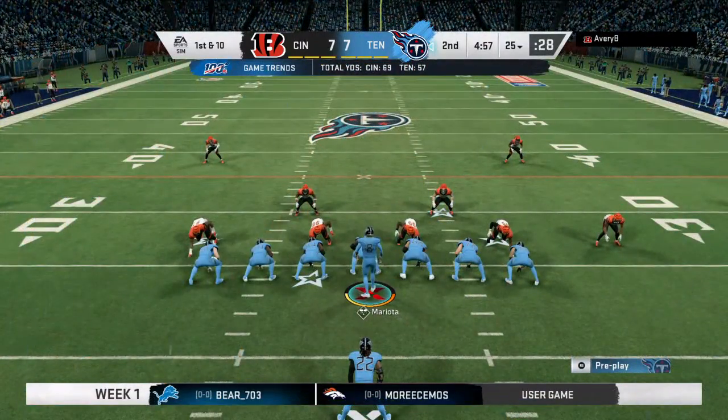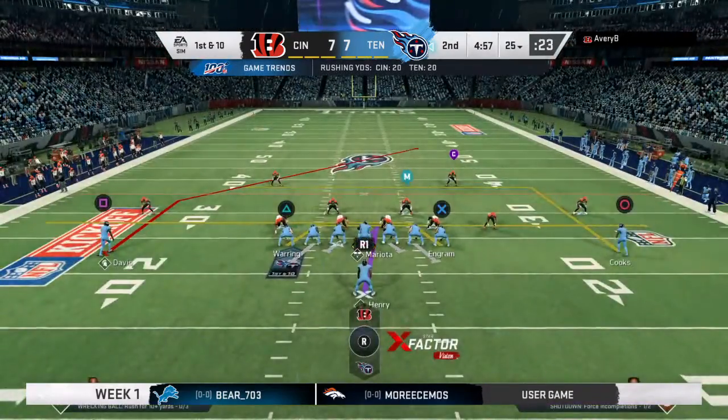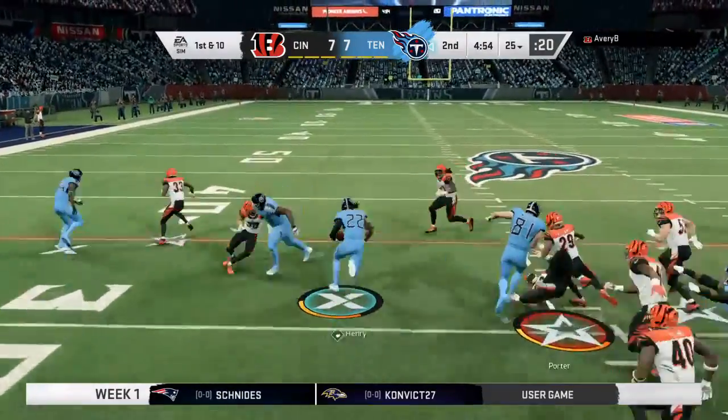The Titans offense set to begin the drive. And they're coming off a 3-and-out, my friend. I think they've got to look at that play sheet and go to a spot that they haven't gone before. Time to shake things up a little bit to try and get this offense moving.